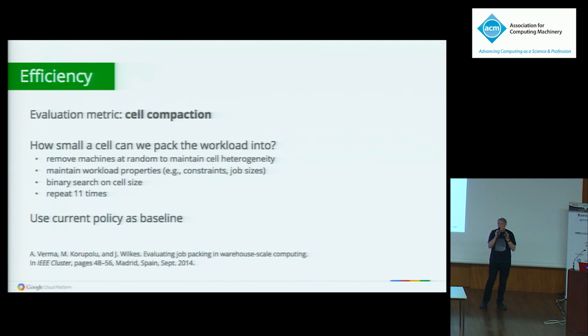And we did this both for the baseline policy, which is what we currently have in production, and then for various different choices, and I'm going to go through a couple of those choices in a moment. We made policy choices and said, what would happen if we made this choice differently than we do now? How many extra machines would we have to buy in order to accommodate the exact same workload?